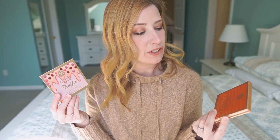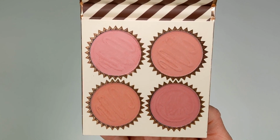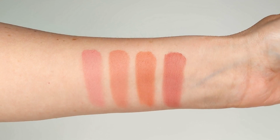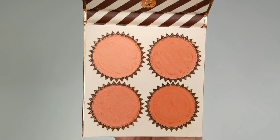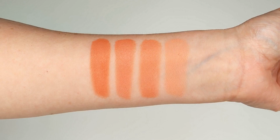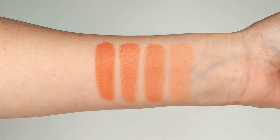And then coming in at number 2 are these BH Cosmetics Truffle Blush Palettes. I got 2 of them. I got Chocolate Orange Truffle and Vanilla Cream Truffle. So the Vanilla Cream is a little bit more rosy and a little bit more pink, slightly more cool toned, and then you have the Chocolate Orange Truffle, which is more like of a peachy warm vibe. I love both of these. I've been using them like interchangeably.